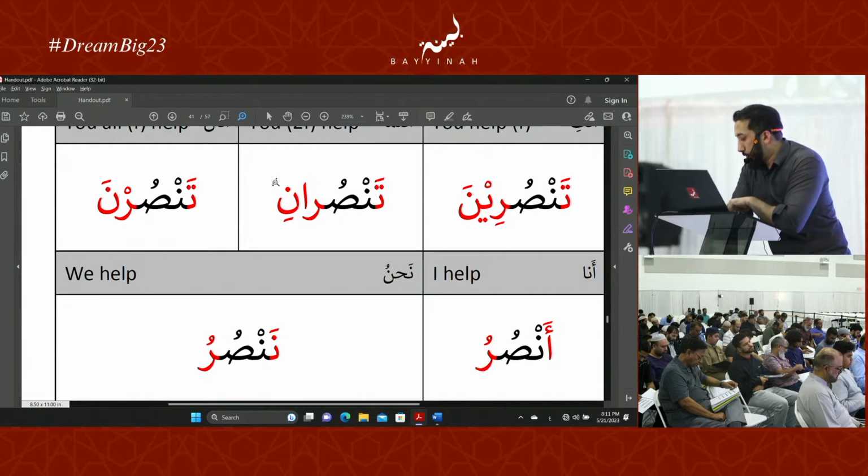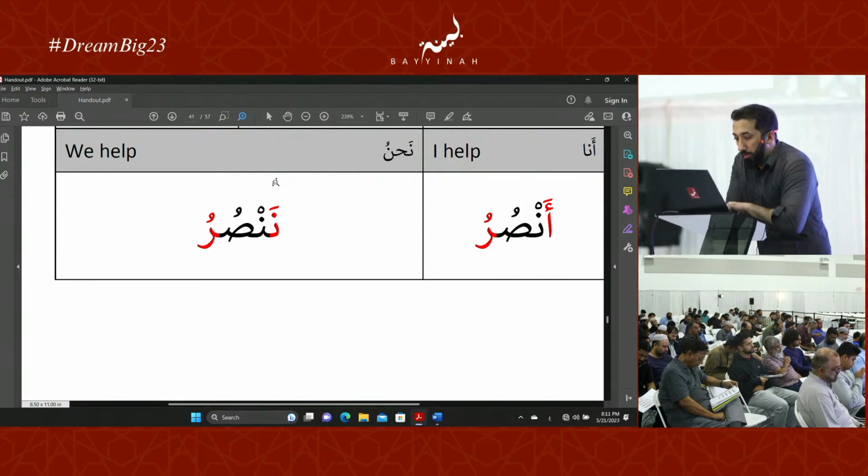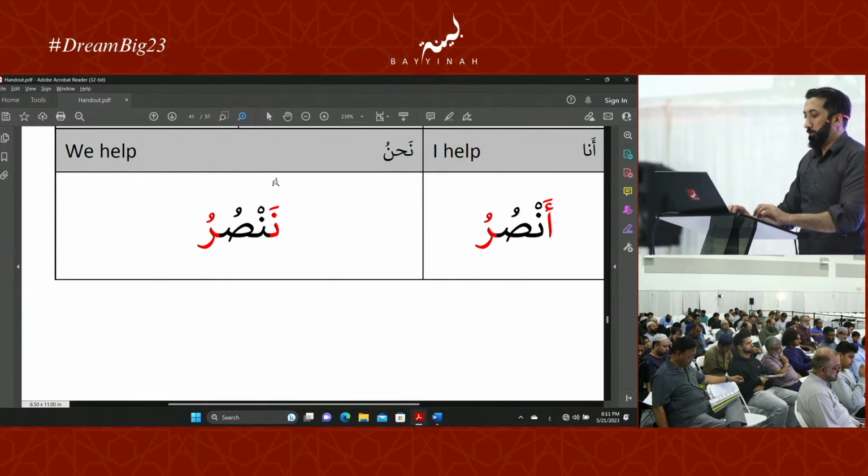And then the last two, Ansuru, light version. Ansura, lightest version. Ansur. Nansuru, light version. Nansura, lightest version. Nansur.